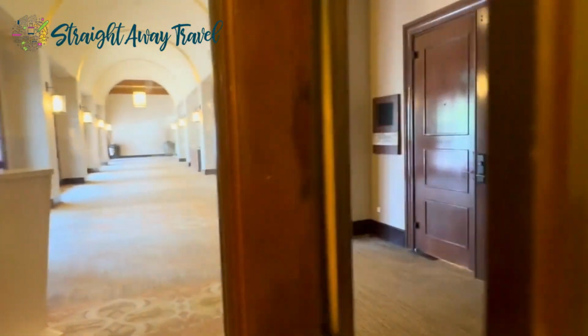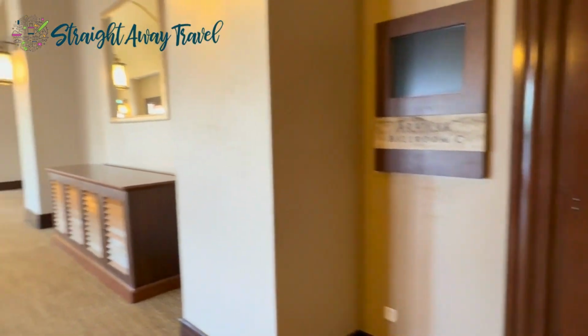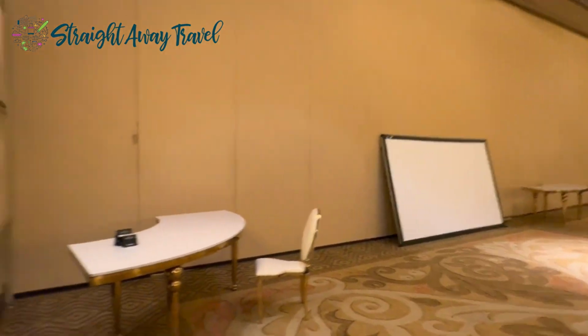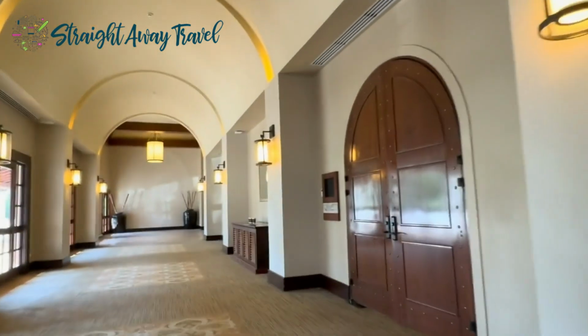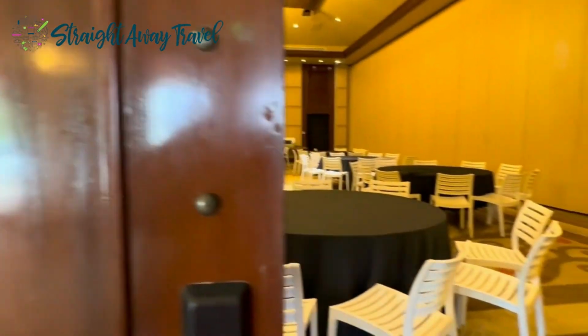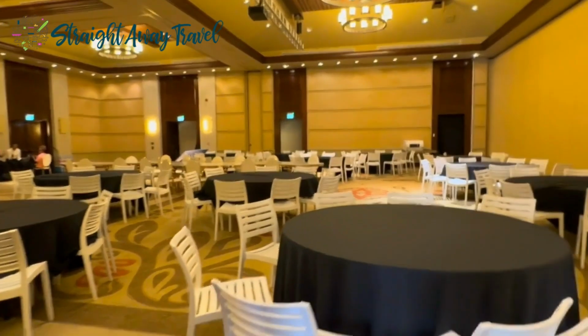Down here is where the meeting rooms and event spaces are. There are many options to choose from, and you can also combine the rooms if you are looking for a bigger gathering to hold here at Sandals Royal Curaçao. So if you are looking for a Caribbean destination to have a wedding or a conference for business or for the medical field, this is really a great place to consider. It has the largest conference space on the island, a total of 38,000 square feet of outdoor and indoor meeting space.